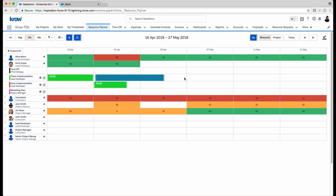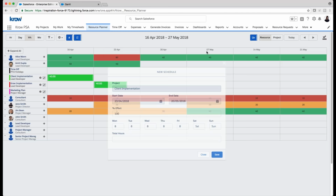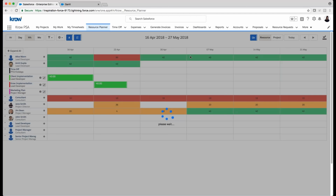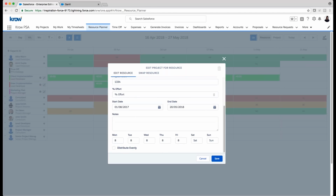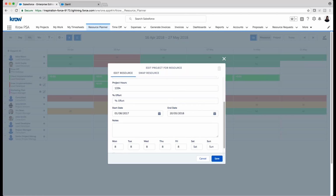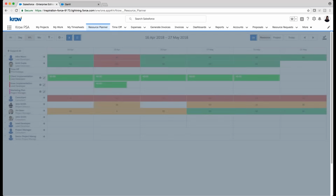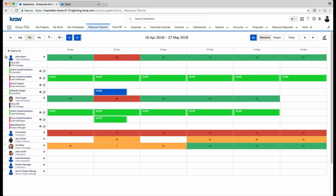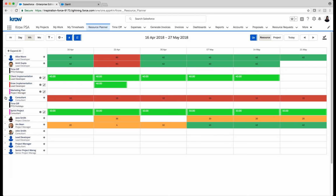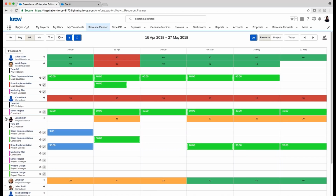If I want to continue to schedule more people on the project, I can just, again, drag and drop and schedule his time on the project here. Or I can click on edit like we saw earlier, and I can update his entire schedule for the entire project duration or a period of time on the project here as well. You'll see some color coding here as well, so we can color code things based on statuses, such as if they're planned on a project or soft booked and so forth.